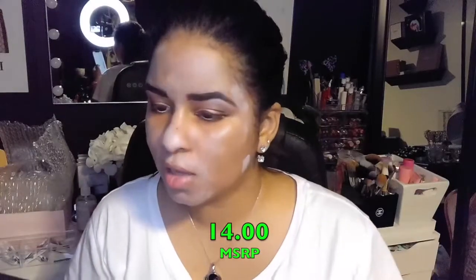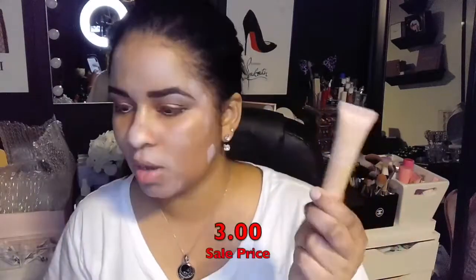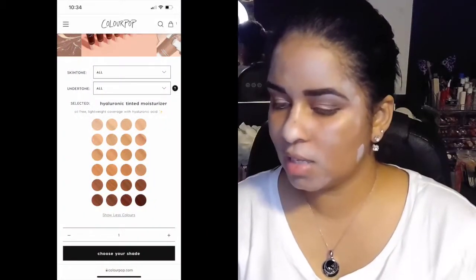And, oh, $3. Okay, so it was pretty cheap. So it was $3. So I probably have a sample version or something, because this is a tiny one, and it looks like the ones they have online are a little bigger. And I will tell y'all this: I do really like that there are so many shades of it. So I want to take a picture of the amount of shades they have to see if I can show them to y'all. So this is the shade range of it.